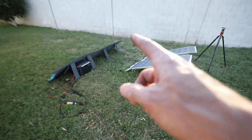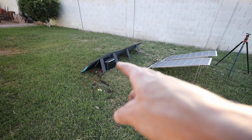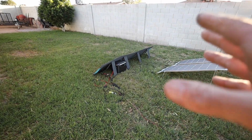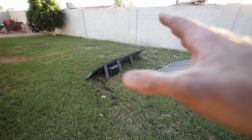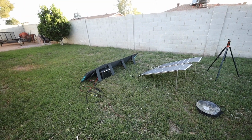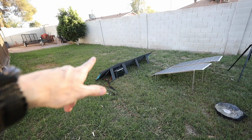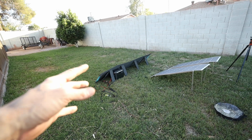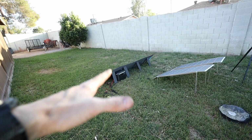Now, I know that we got 3 different types of panels. I plugged them all into the Anker all at once, and we were still only getting 180 watts into the battery at most, with 600 watts plugged into it. What I want to do is get at least one more of the Renogys, then I'll plug the 2 Renogys in series, and that would be 400 watts in series, and see if that makes a difference and see if we can get more power going into that battery.